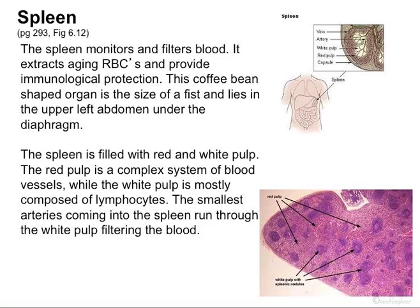The spleen monitors and filters blood. It extracts aging blood cells, red blood cells, and also provides immunological protection. It's a coffee bean shaped organ, the size of a fist, and it lies in the upper left abdomen underneath the diaphragm. It's filled with a red and a white pulp. The red pulp is a complex system of blood vessels. The white pulp is mostly composed of lymphocytes.